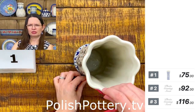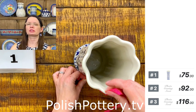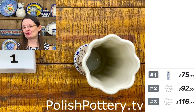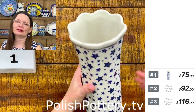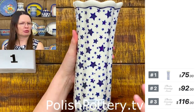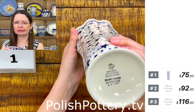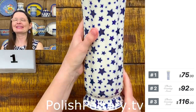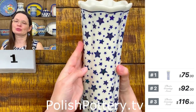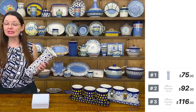It is 4.5 in diameter on top, and it looks like the close-up camera is kind of skewed to one side because everything looks crooked on the table. 11 inches tall, so 4.5 in diameter on top, 11 inches tall. Great piece all year round. You don't have to use it on certain seasons or certain holidays. This is a perfect vase to display all year round. $75, that's number one.